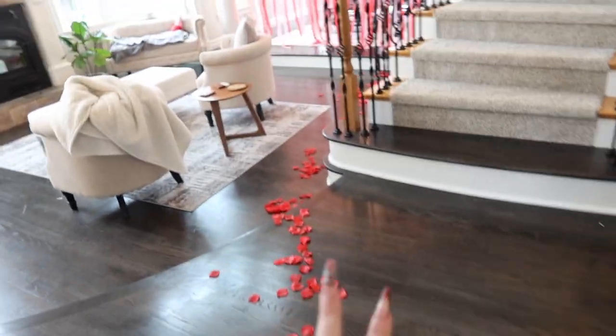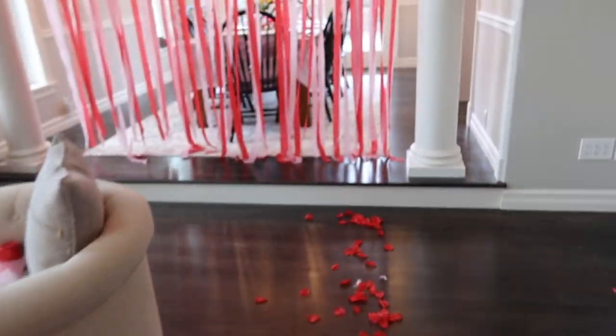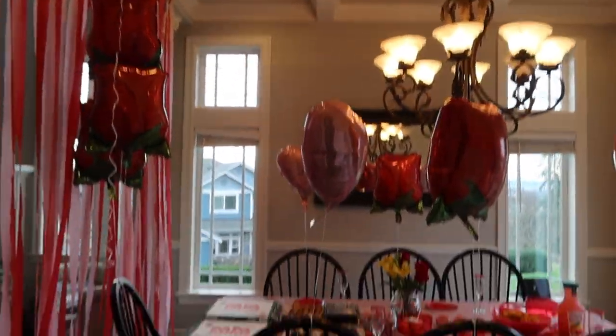So first thing you see is a little rose petal walkway because I don't know what else to put there. And then I made this streamer wall. My little brother actually helped me with this. Thank you, Caleb, because I got really lazy. But yeah, this took a lot of effort. This is what the inside looks like. I think it's so adorable.